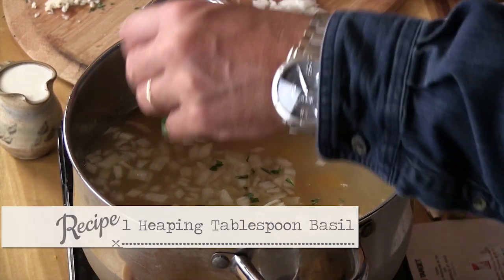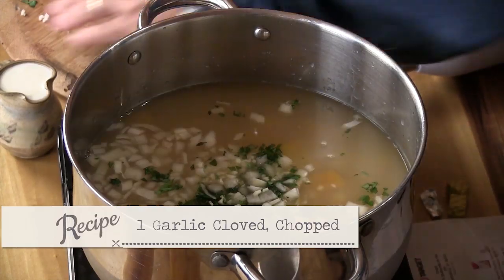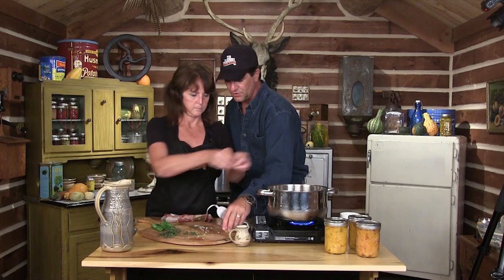and we're going to put in a heaping tablespoon of our wonderful basil from the back porch, which really did well this year. Everybody I've talked to has had great basil. 1 garlic clove, finely chopped, a half a teaspoon of fresh thyme. That smells good already. Now here's an optional. You can take and put a chicken bouillon cube.